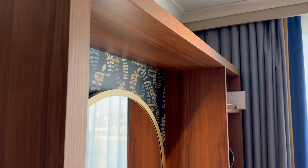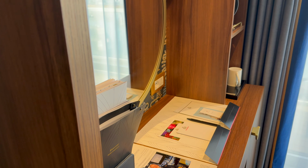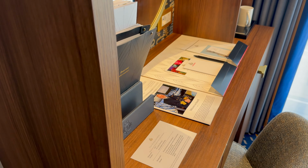Another bit of space that we were kind of aware would be limited was the dressing table area. We just found this was a little bit too small for 2 of us to use. We obviously both have our own cosmetics and things like that, and there wasn't enough space on here to keep them.